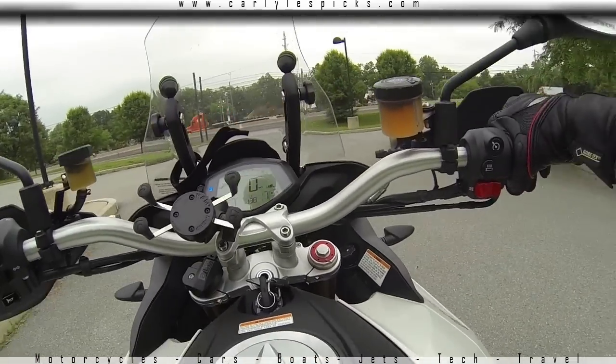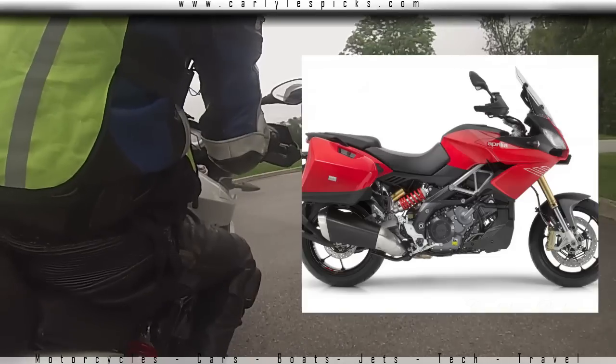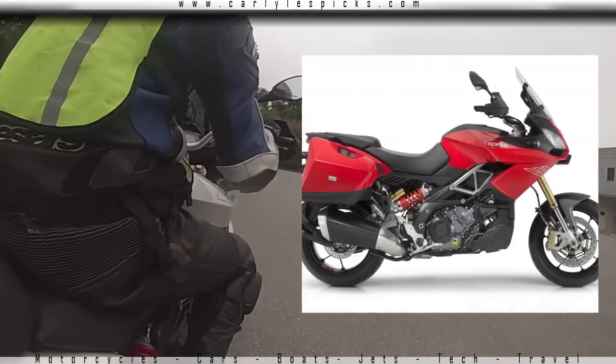All right, we just triggered our anti-lock brakes. You could feel a little vibration there in the front forks. A little bit too aggressive on the brakes. All right, let's try 3 fingers.